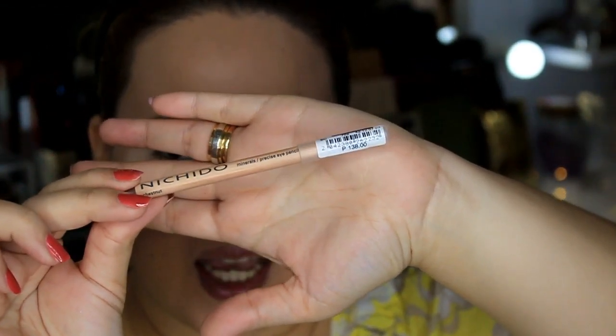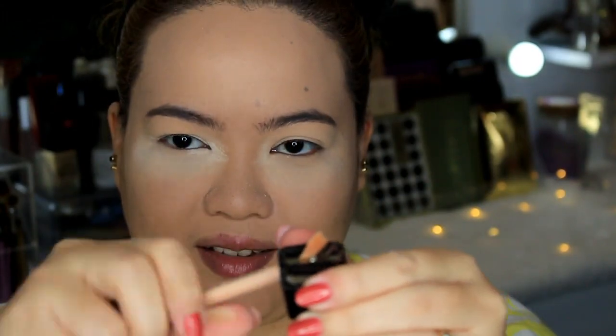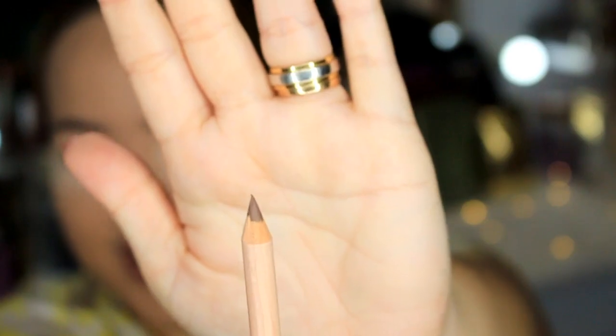Ayan, ganun itsura niya. And this was only 138 pesos. So what's that, diba? Very, very affordable. Okay, so what you do first is since hindi siya nakatasa, as you can see, medyo pudpud siya. Tama ba yung Tagalog? Pudpud. Tasahan muna siya, yung pencil. Perfect! Ayan, diba? Matulis na siya.